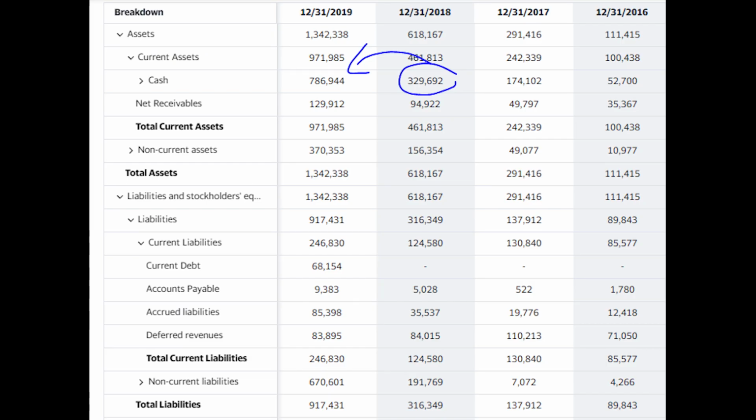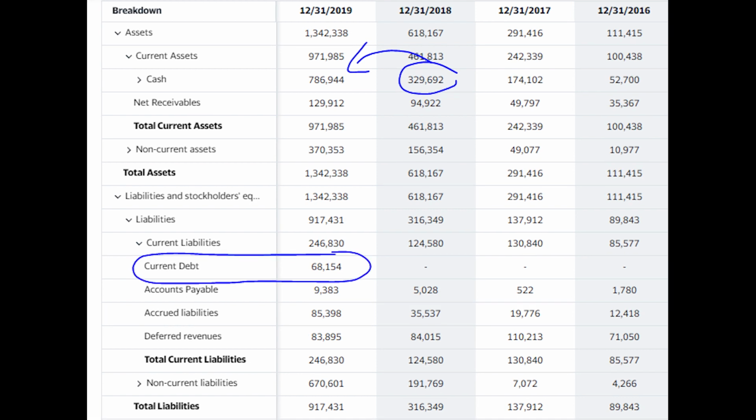And if we look at their balance sheet, we'll see that they have enough cash to continue this impressive growth, with almost $800 million sitting in cash. And this is after more than doubling their cash balance from the previous year in 2018. Now, with the current debt of only $68 million, this means they won't have to worry as much as other companies if they were to lose some of their business due to the global issue.